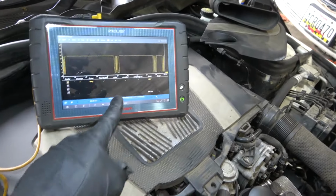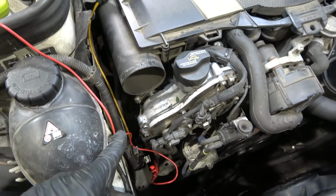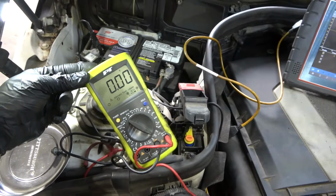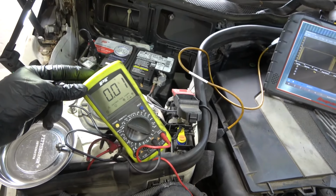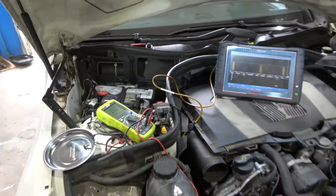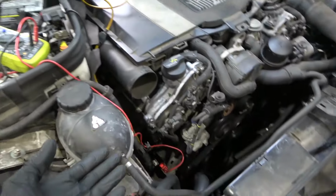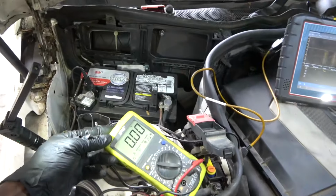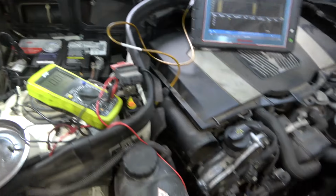Our control is still there. We're still connected at the control wire of the alternator. Look at what we got. So we have 0.01 volts. So that's good. We're good to go, guys. We don't have excessive voltage drop on the alternator. So the issue on this vehicle is the alternator.